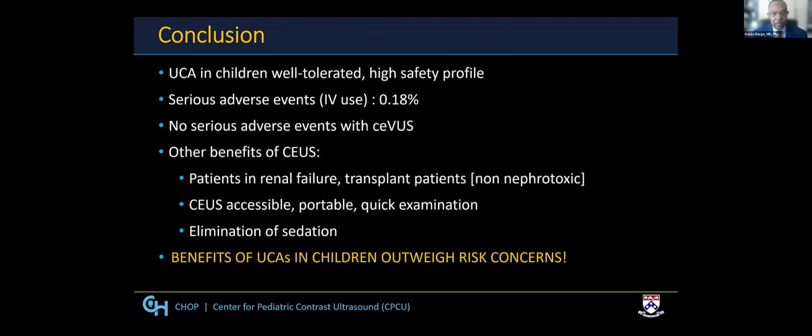So in closing, I want to again emphasize that the ultrasound contrast agent in children is well tolerated, has a high safety profile. Serious adverse events are rare. Non-serious adverse events with contrast-enhanced voiding urosonography are related probably to the catheter. We should not forget the many benefits of contrast-enhanced ultrasound being non-nephrotoxic, the accessibility, portability, the quick examination, the opportunity to eliminate sedation and anesthesia, which has medical impact, but also workflow impact.